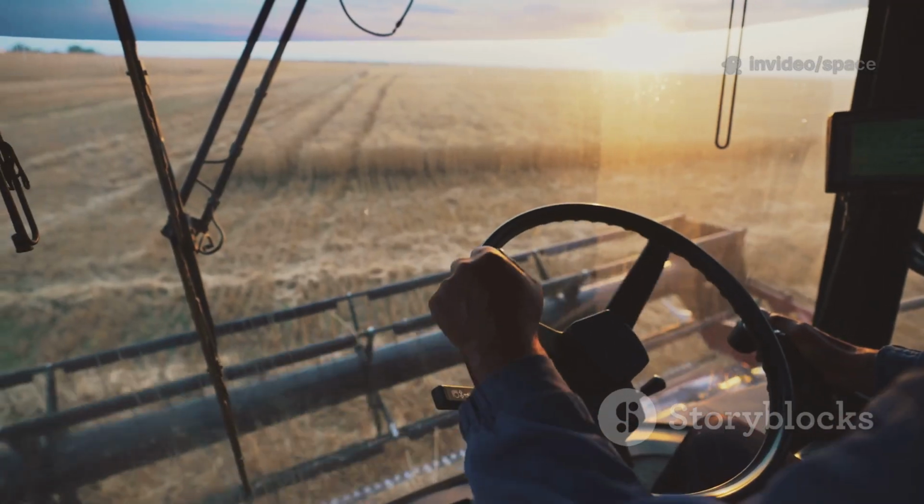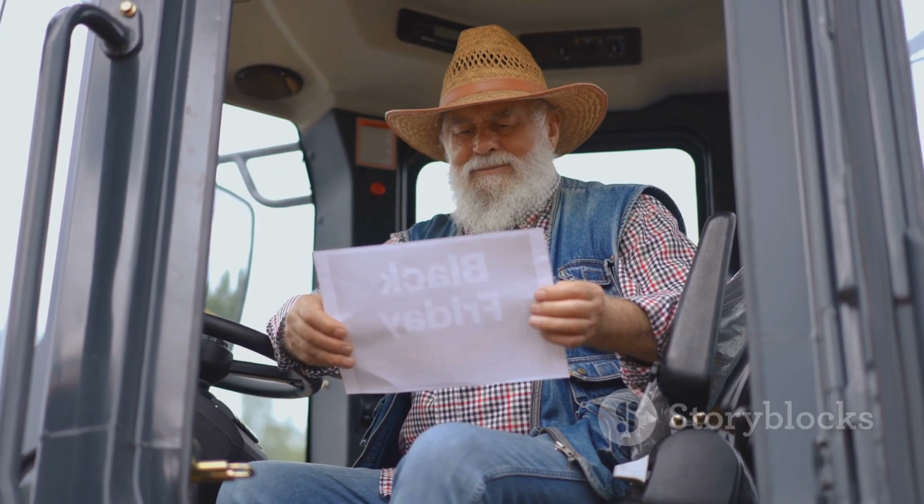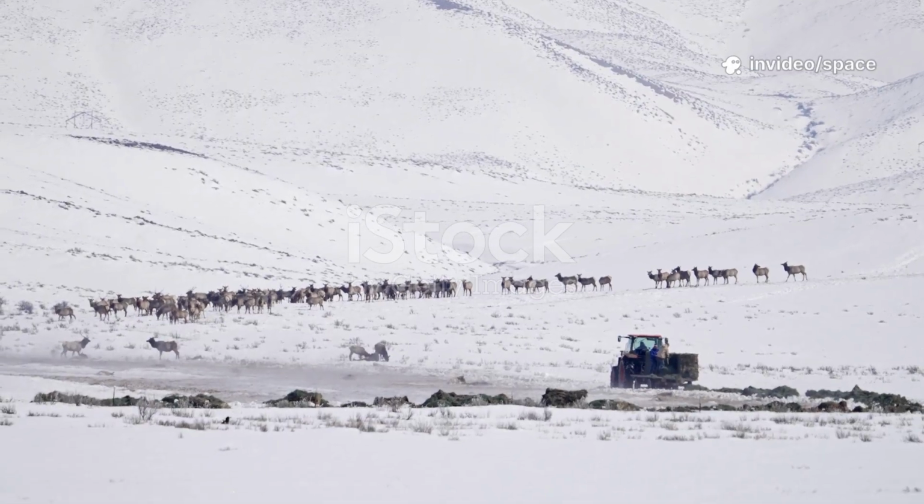It was more than a machine, it was a partner in the field. The 4020's legacy is about trust, durability, and getting the job done. It was the right tractor at the right time, and it earned its place as a true icon of American farming.